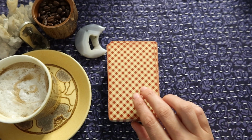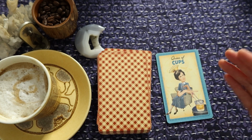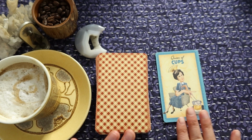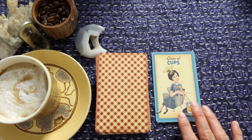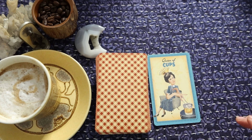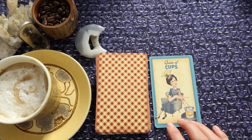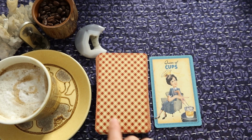It's not convoluted. It doesn't have a lot of symbolism, or it's not cluttered. You know, here's the job, gets it done. Perfect for pragmatic type readings where you're talking about everyday questions about life and work and household or family. Lots of martinis going on.